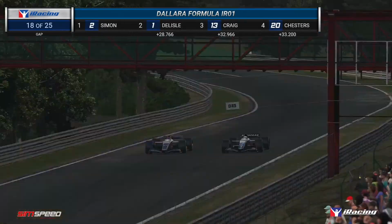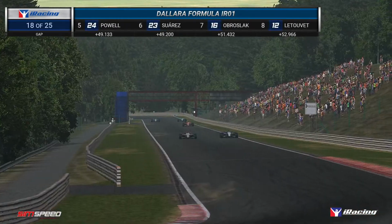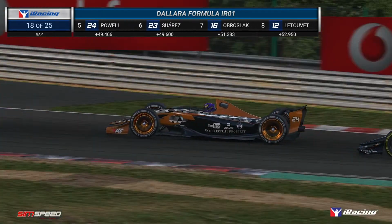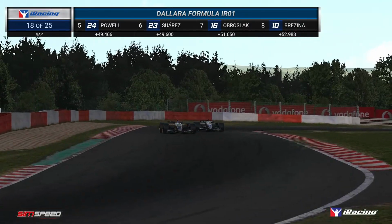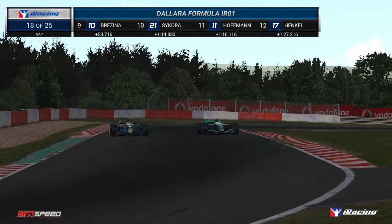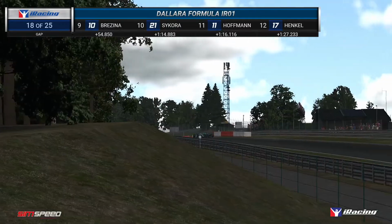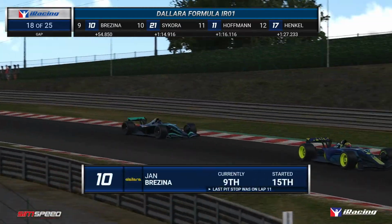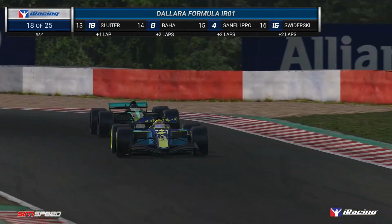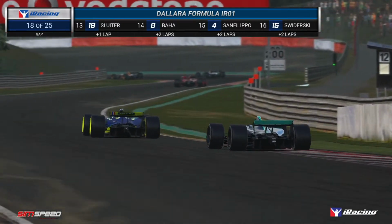Lead gap though 28 seconds for Tamas Simon, as now Latuve goes side by side with Jan Brezina, as well as this one here, Brandon Powell. He's back through on Suarez on the mediums. Yeah, there we go. So medium tires maybe not working as well as he would like. Oh, what a battle, but out on the outside, Jan Brezina's going to have to give that one up to Patrick Latuve, who gets the move sorted and maintains, I should say, 8th place in this race.